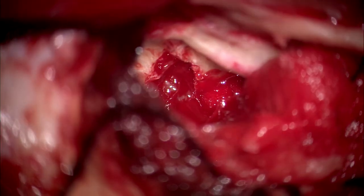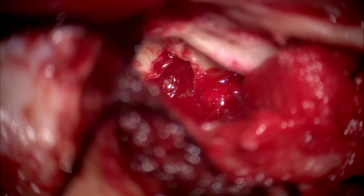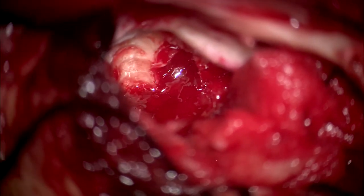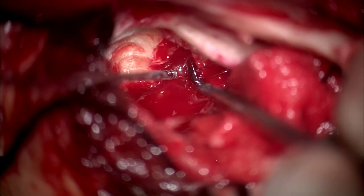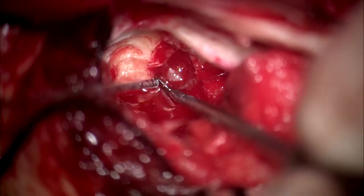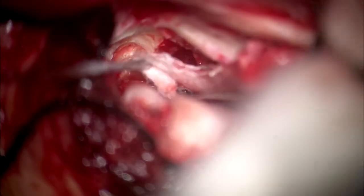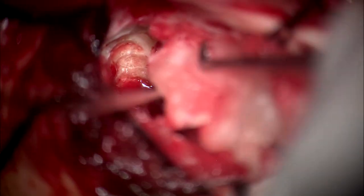Give the patty. Give the cotton ball. Anterosuperiorly in the intra-aortic meatus. You expect the facial nerve, then a cotton goes. Small. What have you given? It's too big.